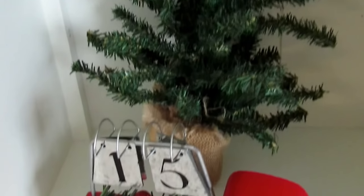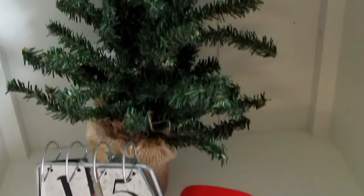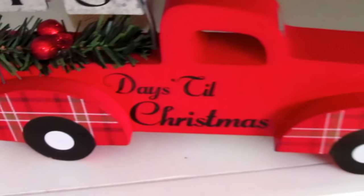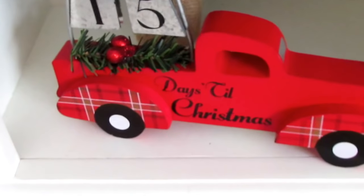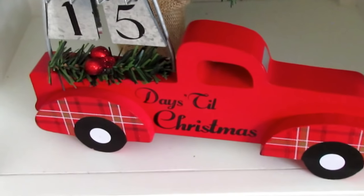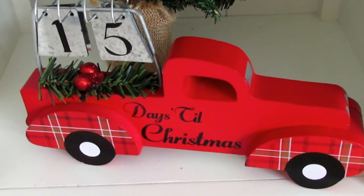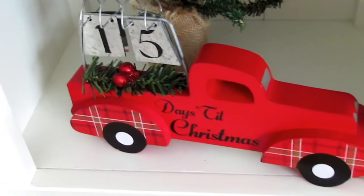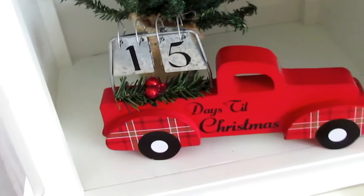And then over here is another little tree. I think this was the first year that I started shopping at the Target One Spot, this little tree. So you can tell it's certainly different from the other. And then this cute little red truck, and it's a countdown to Christmas. Josiah does pretty good with changing the dates. I'll tell him to flip it or not, but I don't think it's correct today. Sometimes he does play with it. And that came from Dollar General.